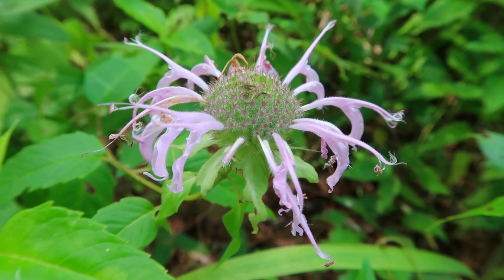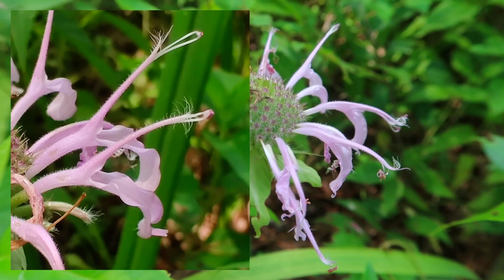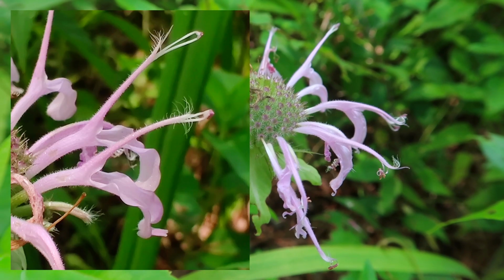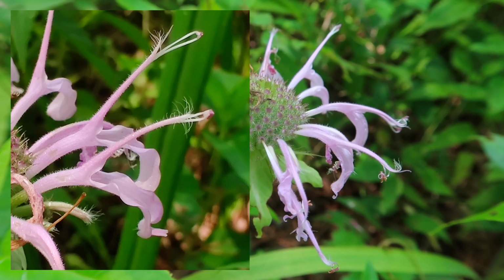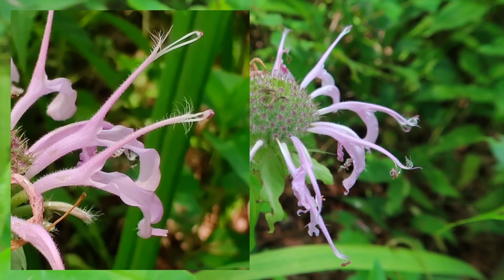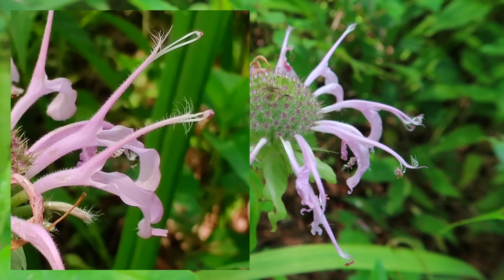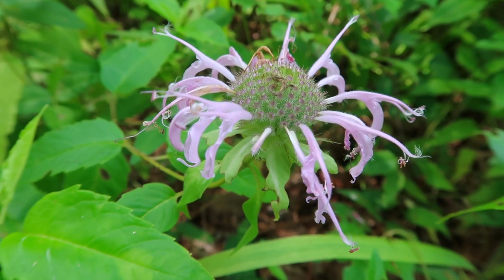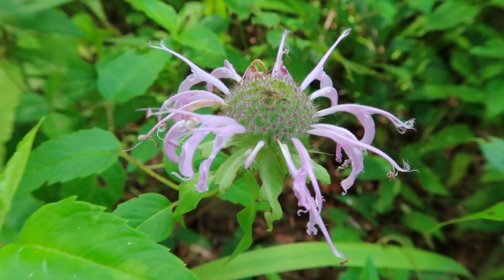If we look at a close-up of the flowers, you can see that the top petal is really thin and narrow, and it actually has the stamens exerting out of the top there, and then it has these little hairs on the very tip of the top petal, like a little tuft of hairs. So it's really like a two-petaled flower with a narrow upper petal and then a lower lip.